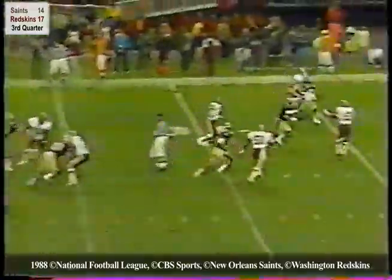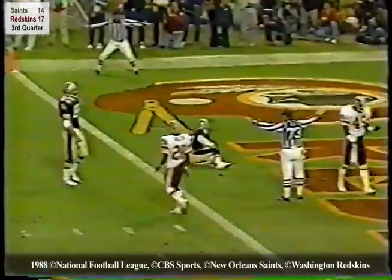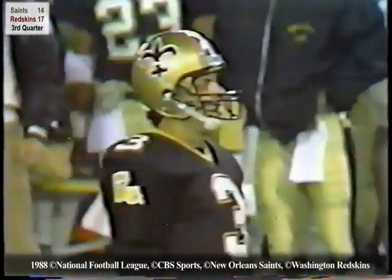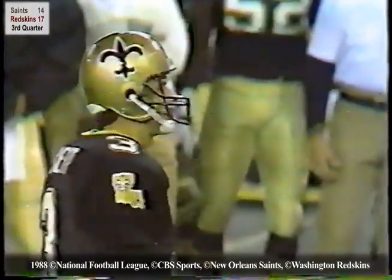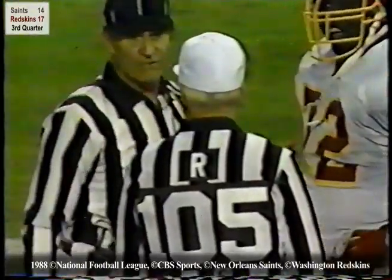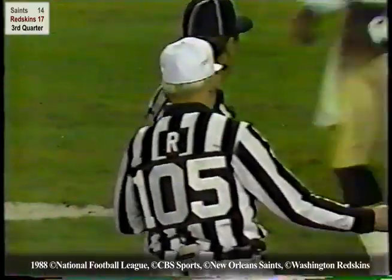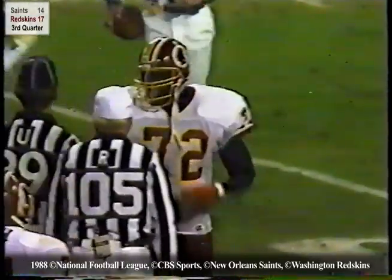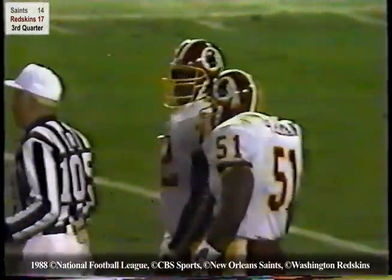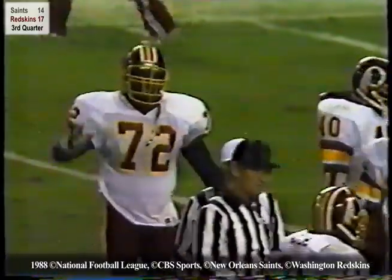Back to throw it again. Up the middle. Todd Bowles almost intercepted it. Here comes a late flag. I think that may be a flag out of frustration that I was talking about earlier. And you could see the way Dexter Manley was playing, you could see the way Wilburn was playing, that they were coming awfully close to getting a penalty call.